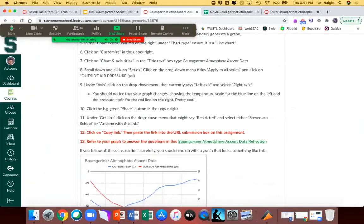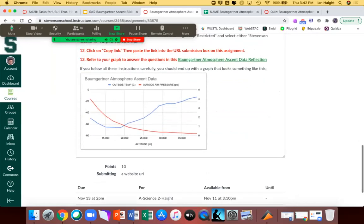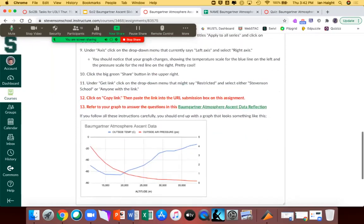I'll be here listening if you have questions or if you're not sure how to do something or if something doesn't work. I can get you to share your screen with me and I can walk you through that to help out. But you're going to be generating a graph that should look like this, where you're going to be graphing relative to his altitude, what happened to the temperature, and what happened to the outside air pressure. And there's actually some interesting stuff happening here.